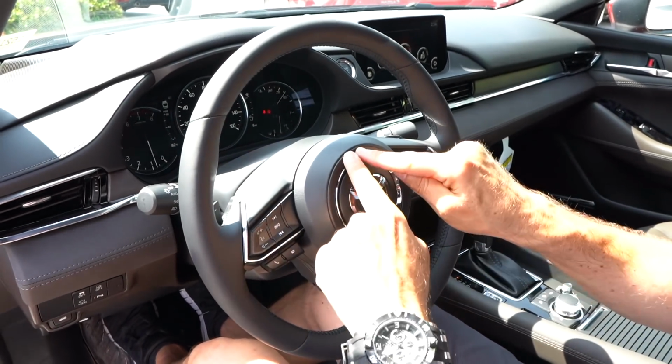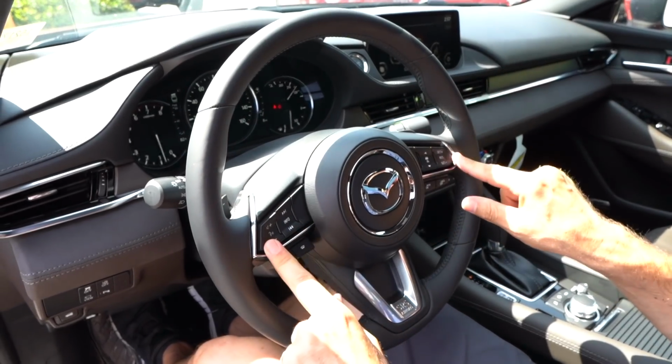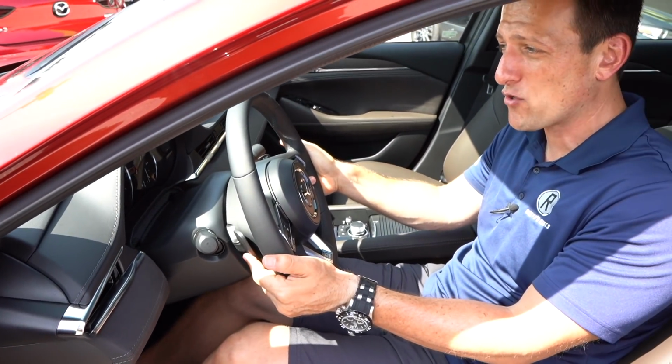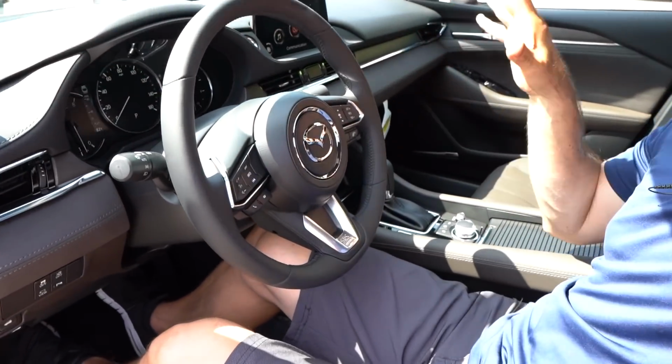A little bit of silver trim, very tasteful horn button, slim and trim on the spokes. All the buttons are flat black. You do have 2 plastic paddles on the back of the steering wheel to go up and down that 6-speed automatic transmission. Head-up display, and the dash is so clean and clear.